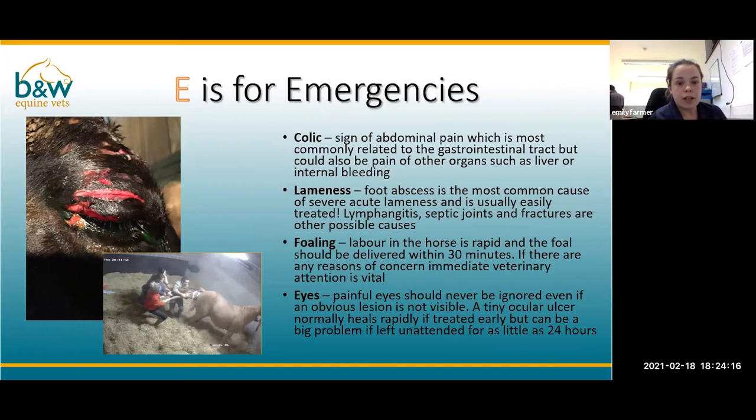Foalings, I don't think you guys deal with too many of these, but generally with horses it should be over and done within about 30 minutes, and any delay to that is very detrimental to the mare and the foal. So for us, we see these as real emergencies. By the time someone's ringing us, we often have to just drop everything and go, even if we're with other clients. Fortunately, they are normally quite good at sorting themselves out and have foals overnight. So the vast majority of them are absolutely fine on their own.